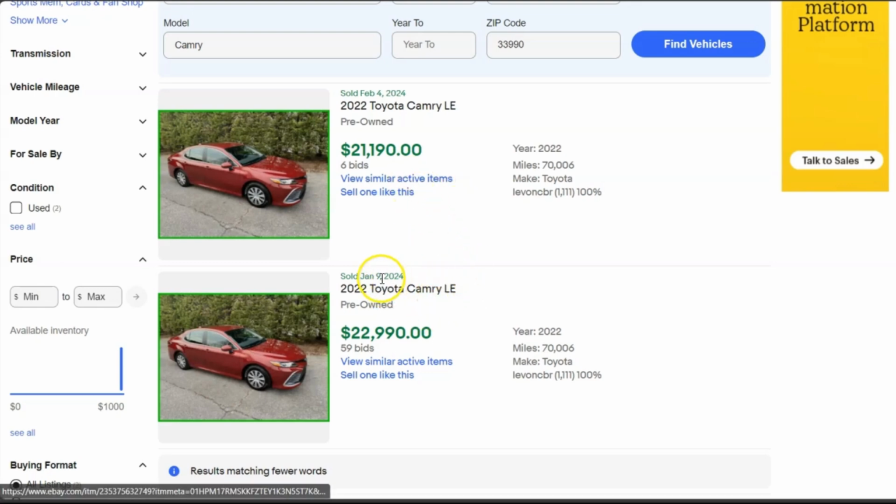And this 2022 Toyota Camry LE, it might have been the same car, because sometimes you'll get a sale and it doesn't go through. And we'll talk a little bit about that later. And then again, that's why you see it sold on February 4th. So this seller might have had a buyer at this time, January 9th, and the deal probably didn't work out. They didn't come up with their funds or financing, and he had to relist it again. And sure enough, less than a month later, he finally did sell it, obviously for a little bit less than what he had originally sold it for back then.